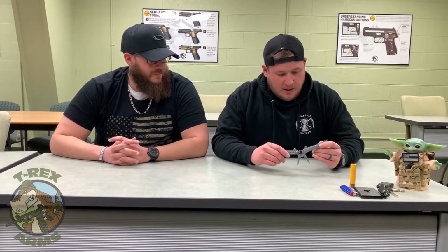This is something we do carry in the store. I really like this one because it's got the pocket clip on it. Pretty much anything and everything that I would need on a daily basis. Nice set of needle nose, pair of snips, screwdrivers, another knife, file, stuff like that. I use this quite a bit, very handy. Handy little guy there.